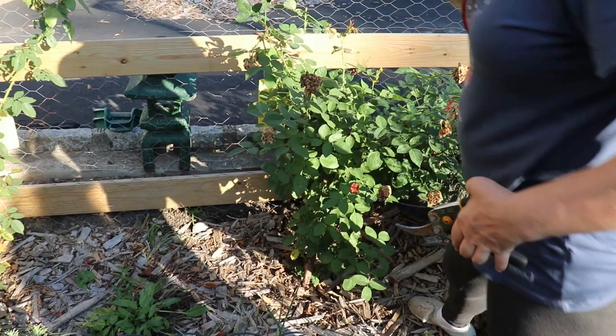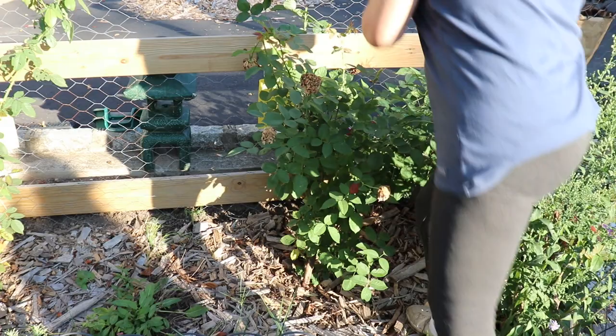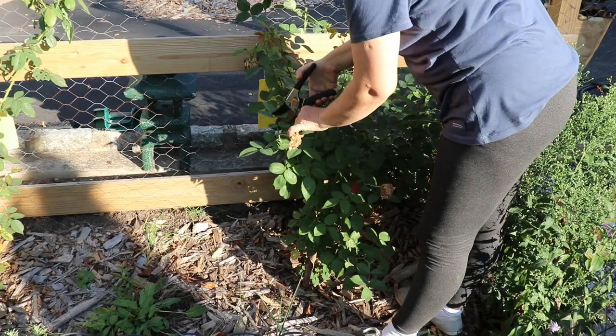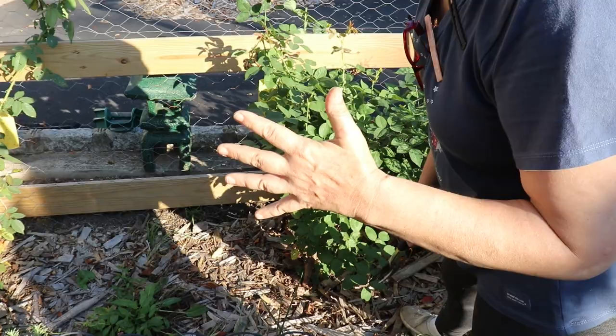So it's time to deadhead my roses, and just like I showed you the last time, I have a glass with alcohol, and every time I cut, I disinfect. And you're supposed to cut at the first branch that has 5 leaves.